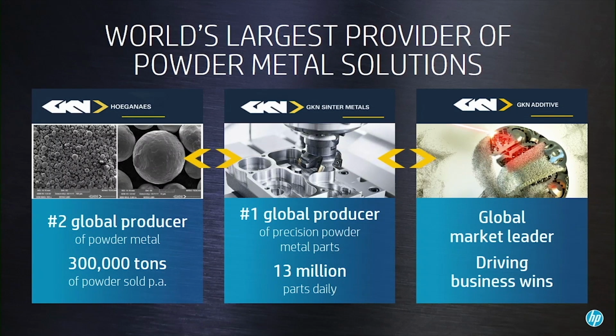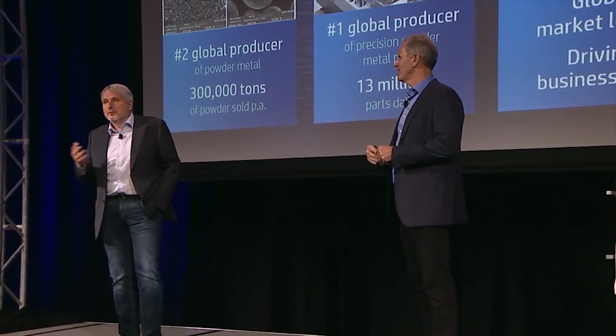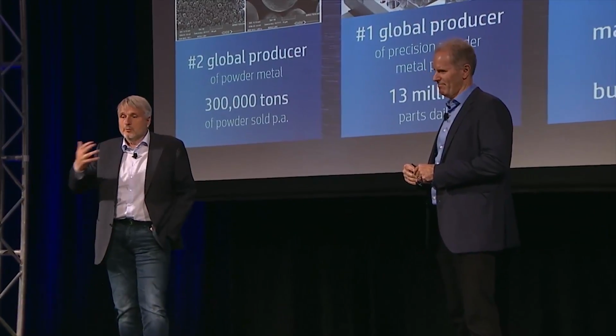So we have, on one side, powder. We do 300,000 tons a year of powder in two factories. Currently, all additive is just about 1,000 tons of powder, so you see the magnitude of what we are able to do in that space. Then we are number one in the sinter process. We are twice as big as anybody else in that market. 13 million parts a day, which is about 30 parts in each car. So that's what we are, that's what we do.